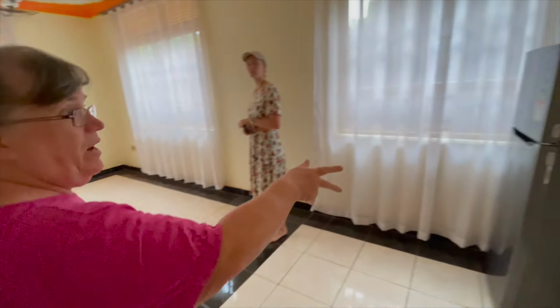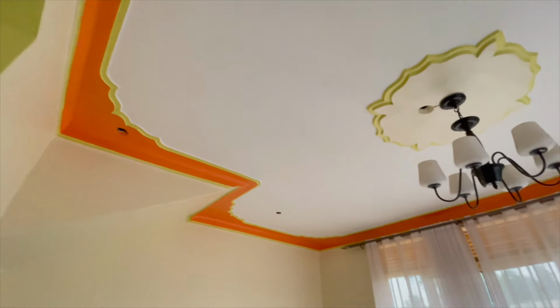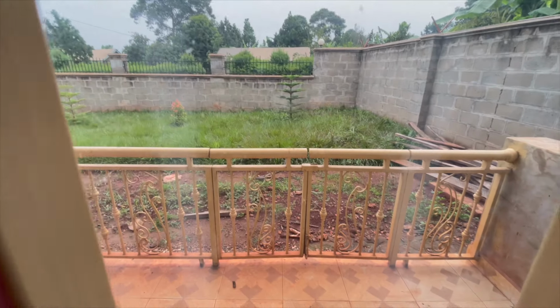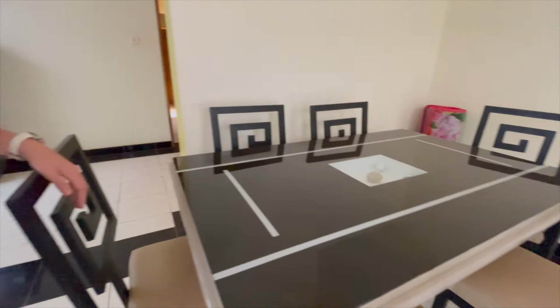Sitting area, living area. This is a refrigerator that my rent money purchased. This is the way they like to finish the walls, or the ceilings, with the patterns and such. The porch out here. Nobody's staying here, so it really is not kept clean at the moment. So this is the furnished apartment.